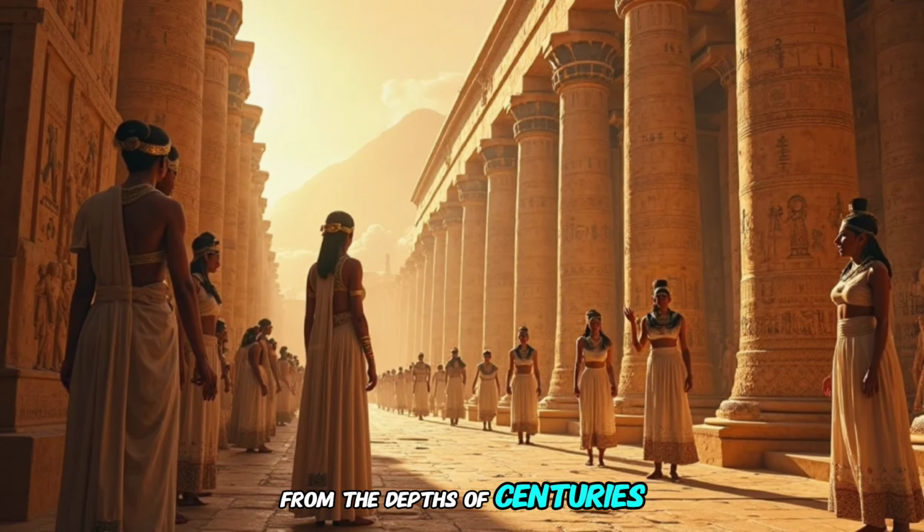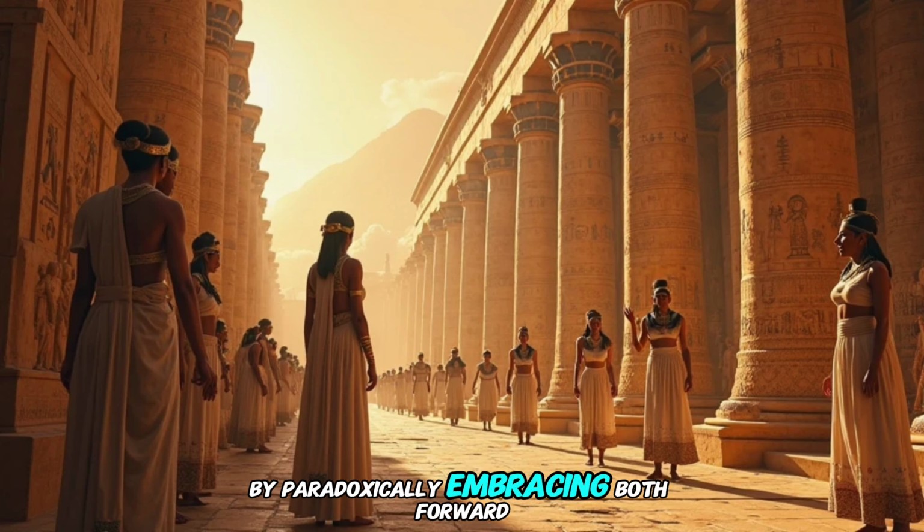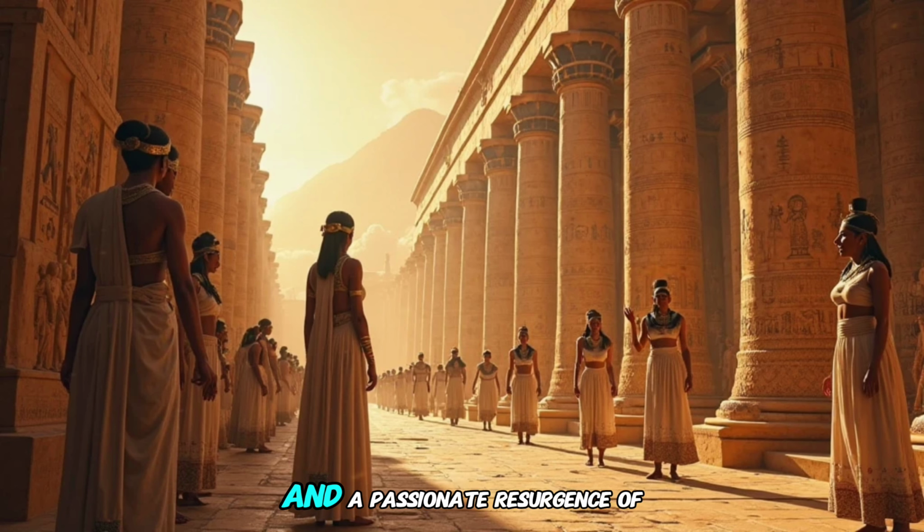From the depths of centuries of foreign rule, a resurgent Egypt rose with a renewed determination to restore its soul by paradoxically embracing both forward-looking innovation and a passionate resurgence of its ancient heritage. Amid the weathered remnants of once glorious Thebes, a surprising renewal began to unfold, a cultural revival that honored the pharaonic legacy while adapting to a shifting global stage. At the center of this transformation stood Psamtik, also spelled Psammetichus, a former client king under Assyrian control who would go on to become Egypt's liberator.